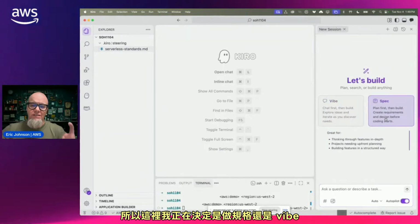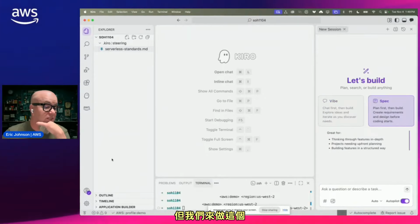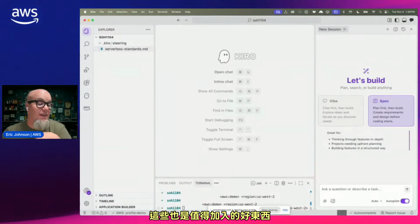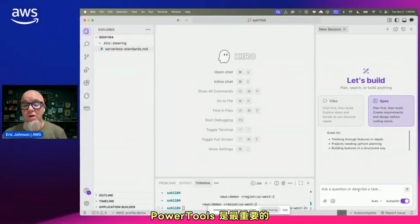So this is where I'm kind of deciding if I want to do spec or vibe, but let's do this. I always use Power Tools and Lambda and use the layer ARNs hosted by AWS. Those are good things to add as well. Power Tools is the big one.